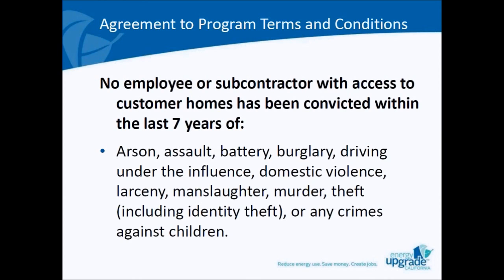There also needs to be an agreement to the program terms and conditions, and one of the terms is that no employee or subcontractor with access to customer homes, no contractor has been convicted within the last 7 years of a felony, and that includes driving under the influence.